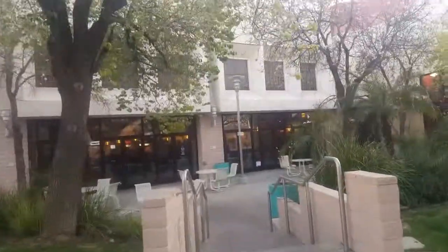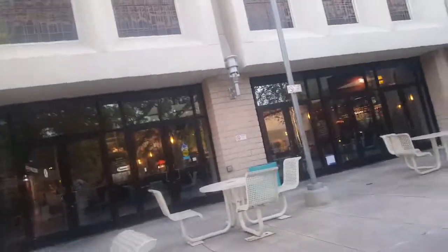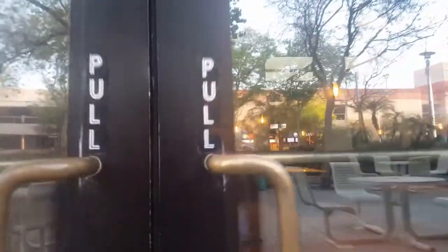Okay, so now we are going up another entrance. You're definitely gonna see that we're going in through the food court entrance. And here we are, going inside the mall.